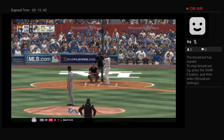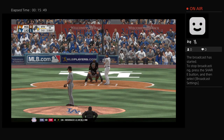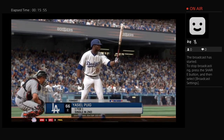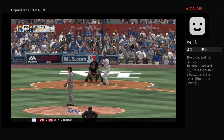Too close for comfort, and he did a good job just to make contact. Another payoff pitch. And a fastball swung on and missed as they set him down for the second time here tonight. The right fielder, number 66, Yasiel Puig. Puig is 1 for 1 after a single his first time up.